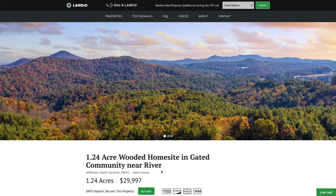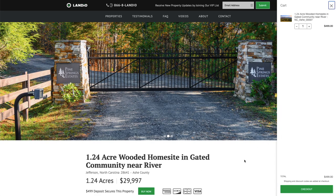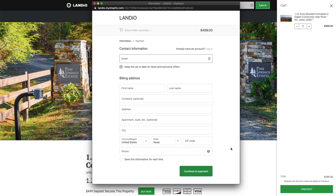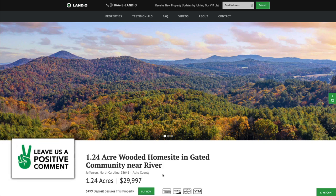To purchase this property before it's sold, just click that green buy now button. What that's going to do is add a deposit of $499 to your cart. Then you're going to click checkout. Once you click checkout, this window appears. You enter all your contact information, click continue to payment, enter your payment information, and that completes the checkout process. Once that checkout process has been completed, this green buy now button changes gray and then automatically says out of stock. Again, only one person can place a deposit on a property.